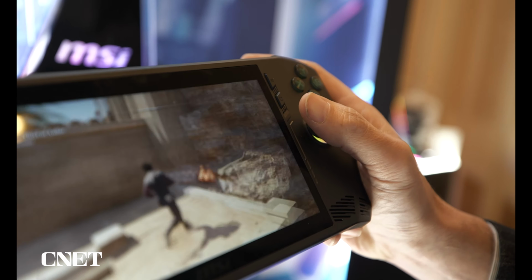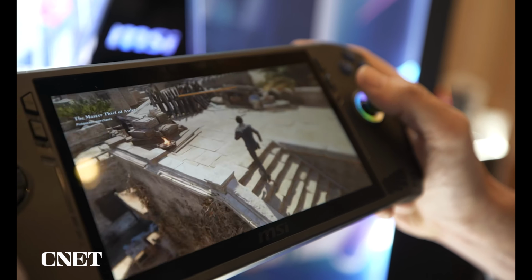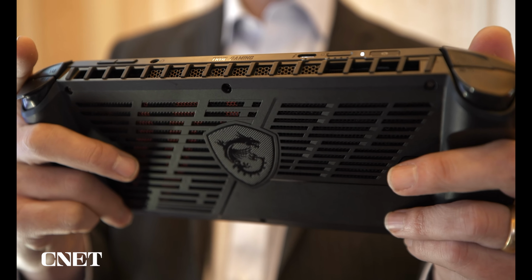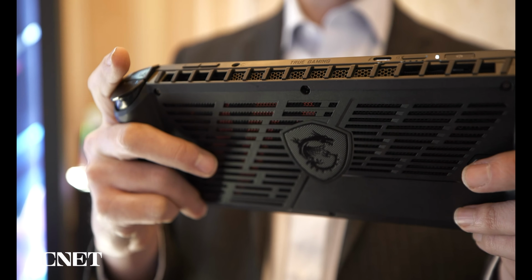So this is a competitor to the Steam Deck, runs a similar set of PC-based games. Take it on the go. One of the nice things about this large size is you can get better battery life. They're saying the MSI Claw gets about 2 hours of battery life, so that's pretty decent again for this level of processing.